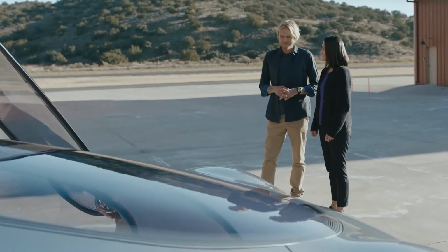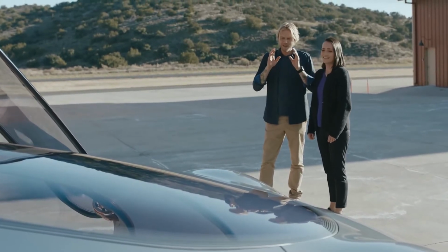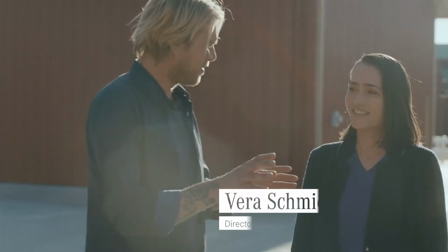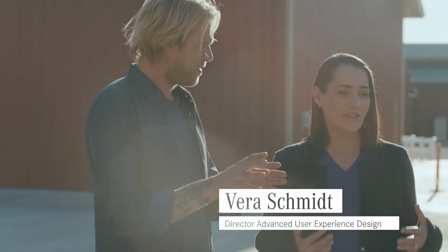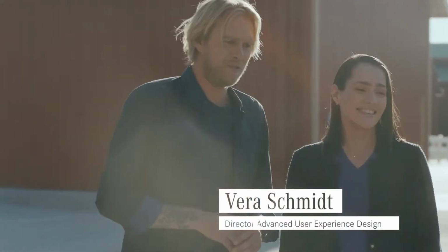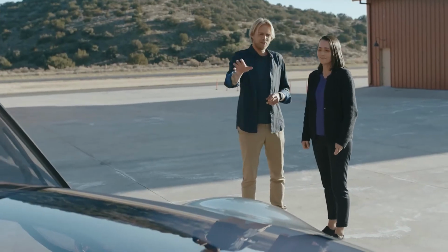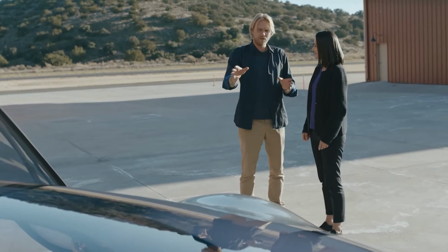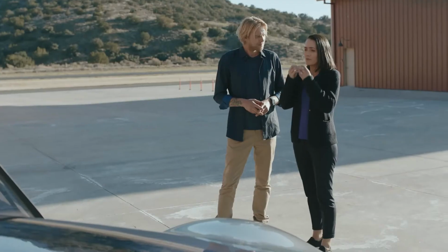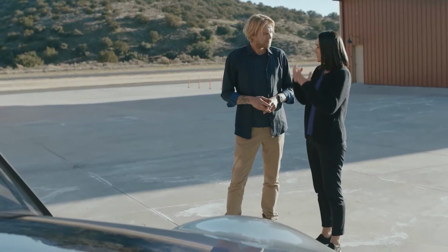So, Vera, you were the head designer, lead designer on the user experience of the car, right? Yes, correct. I'm the Director of Advanced User Experience Design. That's you. So when I saw it the first time, and I went over to it, I had this feeling that it was trying to communicate with me, with the flaps and the lights and all. So that was your department. Correct. Everything you see and hear, we did.